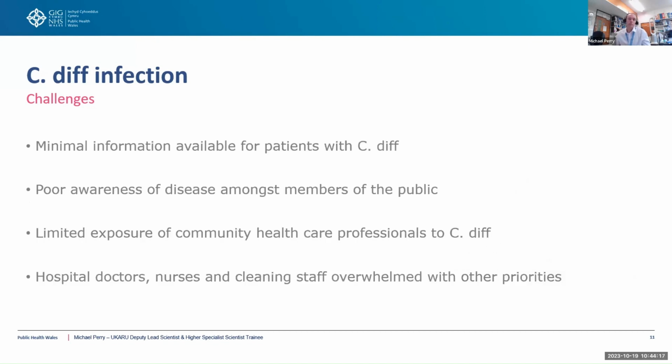Next slide, please. From a patient and public perspective, there's very little information available, sadly. And the information that is available, and this isn't just in Wales, this is across the UK and probably the world, is often outdated. Because we don't see huge numbers of C. difficile cases in the UK anymore, the awareness amongst members of the public is quite low.